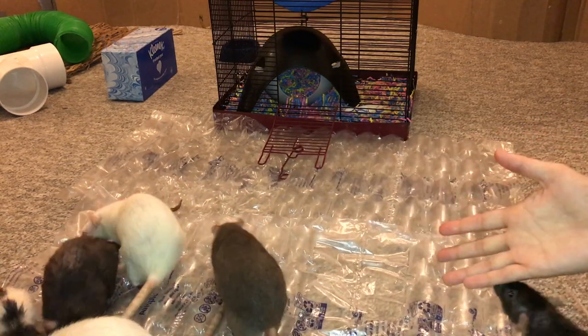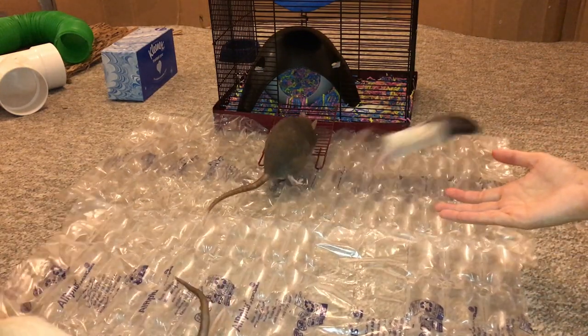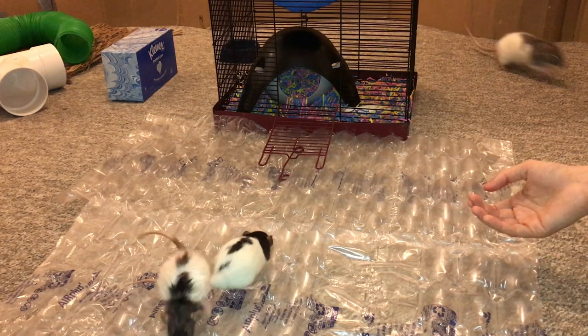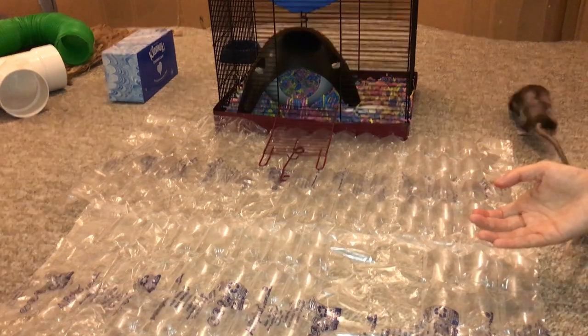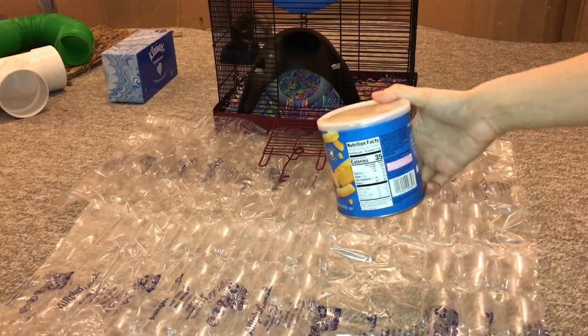But the thing about this group of rats is they're actually all really confident. So I think this is my most confident rat group ever. So it's very interesting to see that they are not afraid at all of the bubble wrap. And so now I'm kind of curious to see, are they going to feel the same about aluminum foil? And are they going to feel the same about the cling wrap? Or what? So I guess we will see how that goes. And in the meantime, the rats are trying to go crazy over these little cheese things now.